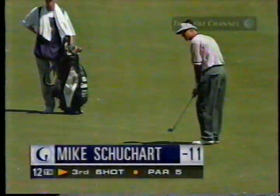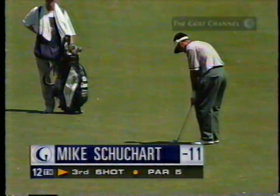Right on it. Ooh. Almost flies it in the hole. Back to the 12th. Moment ago, Mike Schuhart. Pin cut just behind the bunker on the right. Tough little spot today.